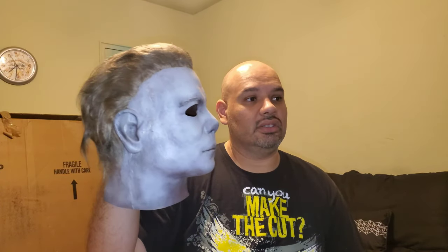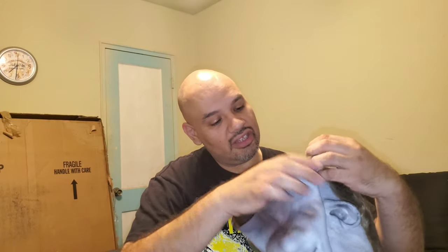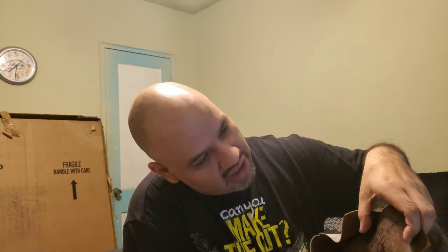So I'm going to be replacing the fear mask. I'm going to get another stand for that one and put it next to my Halloween 2018 mask. So yeah, like I said, I can't say enough about it. It looks amazing. He's actually signed it in here, which is pretty cool. He's got his signature there, NAG 19, Castle 75K, that's what I was thinking.